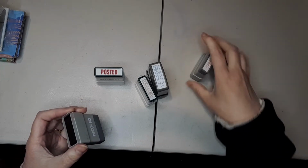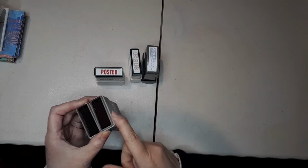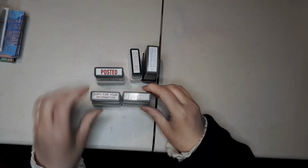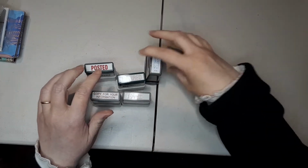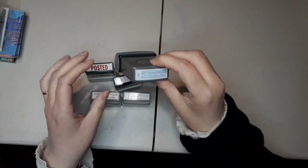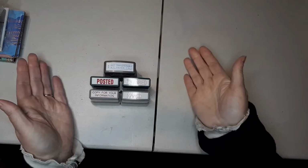So we've got the self-inking stamps, and whoops, one of the bases is missing. I've got 2 bases missing, but there was only one missing originally, so it must be in the bottom of the bag, I think. So: copy for your information, faxed, posted, entered, and not transferable, account payee only. And I tested out a couple of them, and they still actually work. Not brilliantly, there's little gaps in the inking, but perfect for junk journaling.